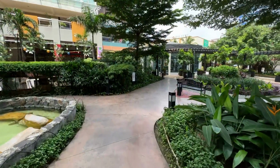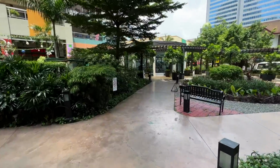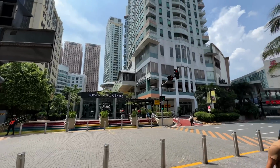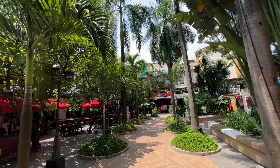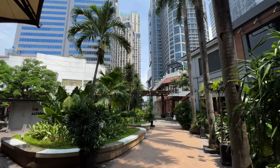Also, there's more. There's actually more of Eastwood Mall. It's probably still all owned by Mega World Corporation. So we've got to cross this street here to get to City Walk. These areas probably come alive during the evening, but as I'm here in midday, it's fairly quiet. This is rather fancy. There's so much organized greenery in this portion.